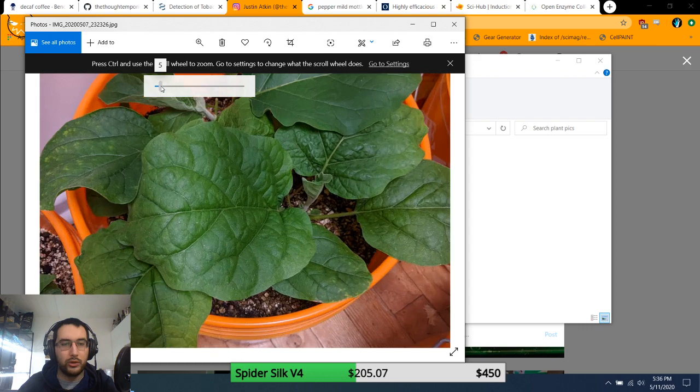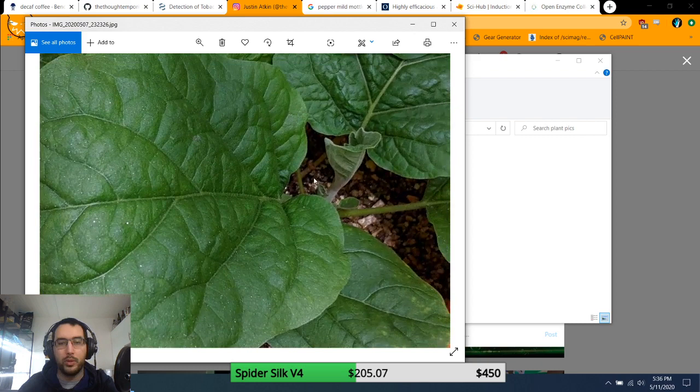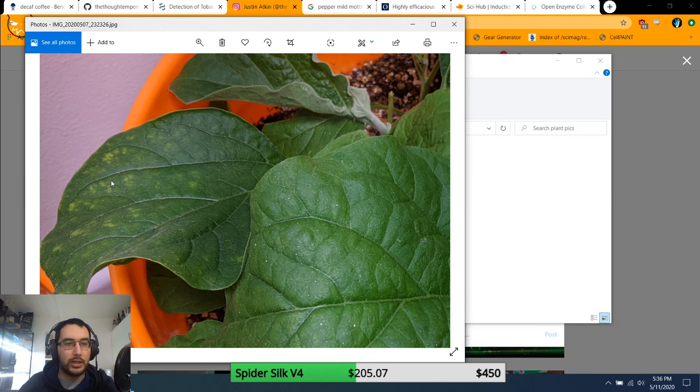This one's a little weird because there's four plants or three plants in the same pot, but only one of them seems to be perfectly fine while the rest seem to be infected. You can see it's kind of blotchy. To me, it looks like the same images that we were just looking at of tobacco mosaic virus. But the thing is, I don't smoke. I don't have any tobacco products in my house. I have no idea how the hell it got in there.